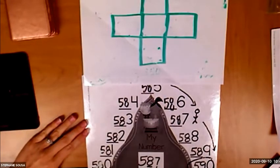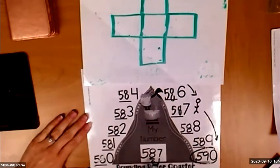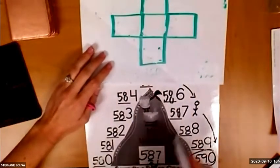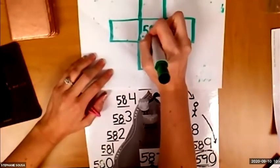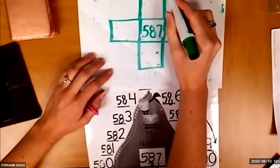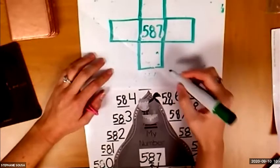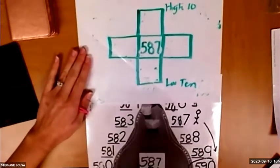We identified our benchmark number as 580 and as 590. So if we were doing this on a more than, less than box, we have 587. And we know that this box is a high 10. This box is a low 10. So instead of writing it on the left and the right of our roller coaster, we would write it in the high and low box.